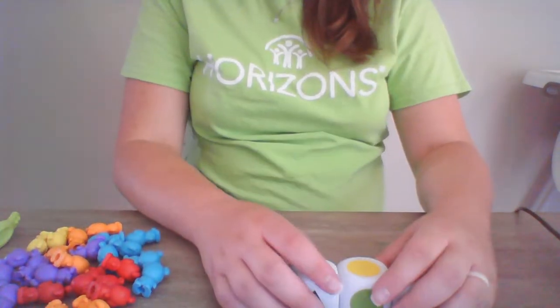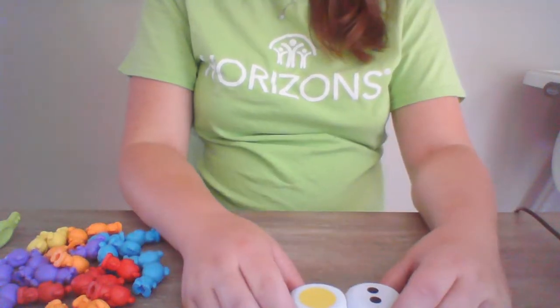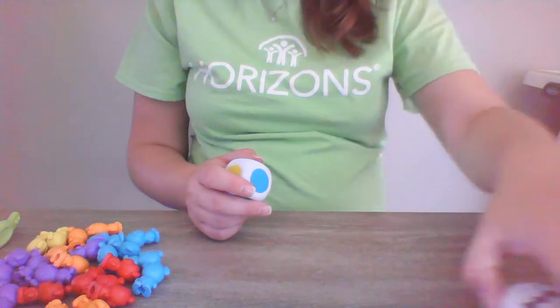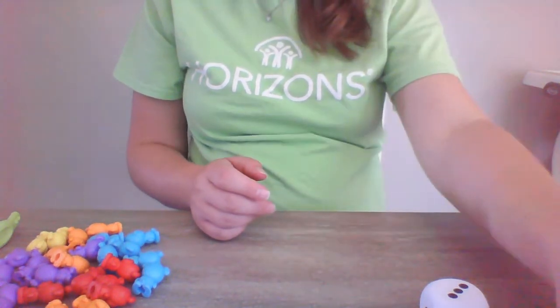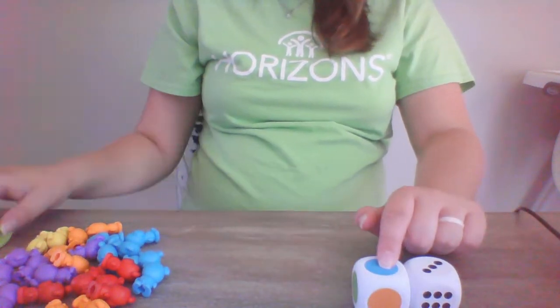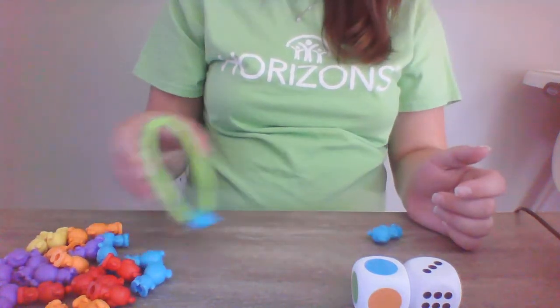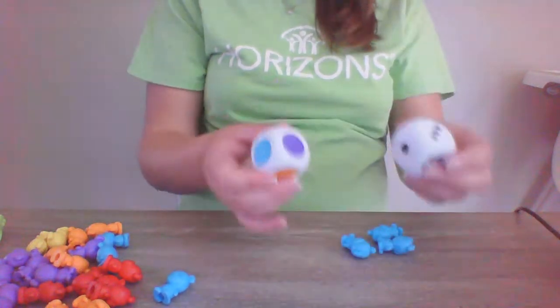The next level to this activity, we don't need the shape dice anymore. We're going to be making a number sentence. So if I roll this and I get 3, and I roll it again, the color one, and I have blue. So I have 3 blue. So I'm going to count out 3 blue bears. 1, 2, 3.